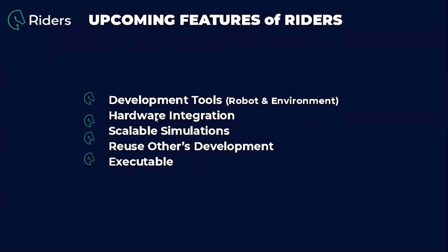What I would like to also add is that there are some upcoming features right now, which might be very interesting. One of them is the development tools, where you can easily embed a robot or environment. As a second, we are not going to stay only in the simulation. You will be able to deploy the code on Riders directly on a robot which is running ROS-based, and we are providing you an image for a Raspberry Pi, for example, so that you can code over the cloud directly on a Raspberry Pi in seconds, and you can code and manage a fleet of Raspberry Pis even directly over the Riders platform and robots. And we are also going to provide scalability of the simulation.